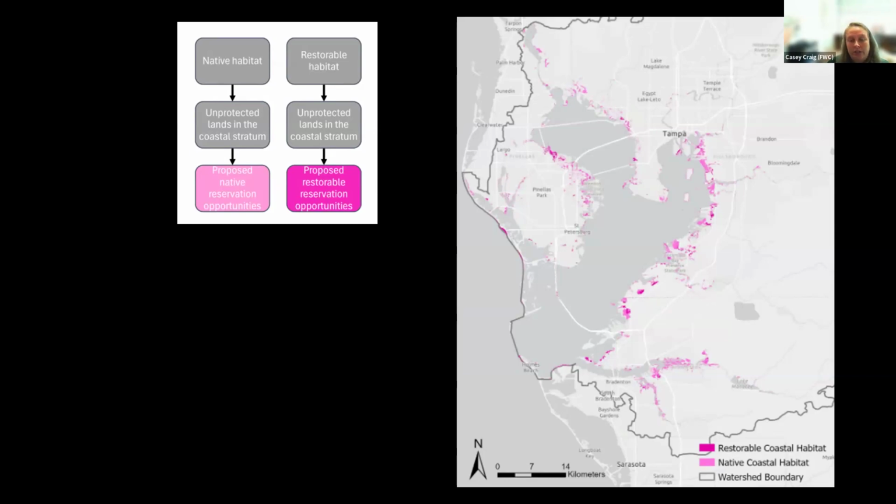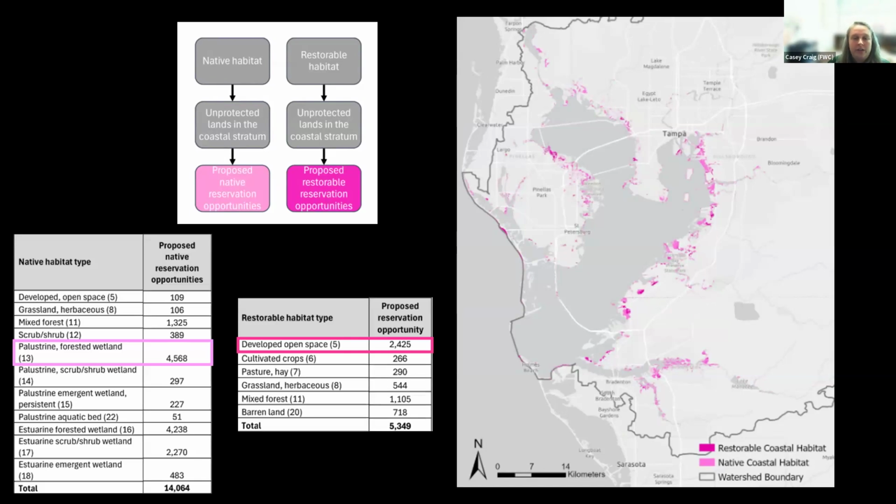And so the proposed native and restorable reservation opportunities are illustrated in the map that you see here. And when we look at the acreage breakdown, we see that there are over 19,000 acres of reservation lands identified, of which most of this opportunity is concentrated in native habitats, which is about 72%, and the remaining 28% of opportunities were in restorable habitats. Within those native habitat classes, the largest reservation opportunity was palustrine forested wetlands, offering 32% of the opportunity, with estuarine forested wetlands falling behind with 30%.